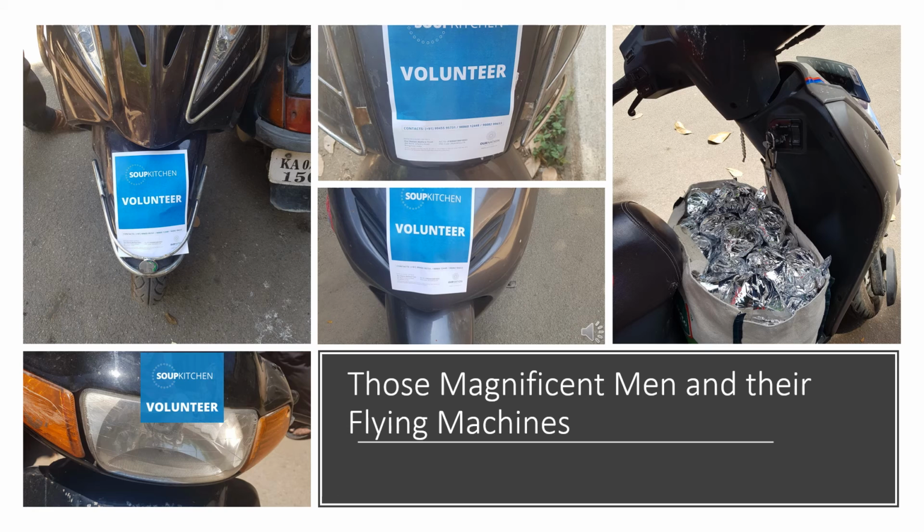We call them those magnificent men and their flying machines. They precariously balance the food packets on their vehicles and braving the hot sun as well as certain recalcitrant policemen, they happen to reach their targets and distribute the food by around 2:30 p.m.